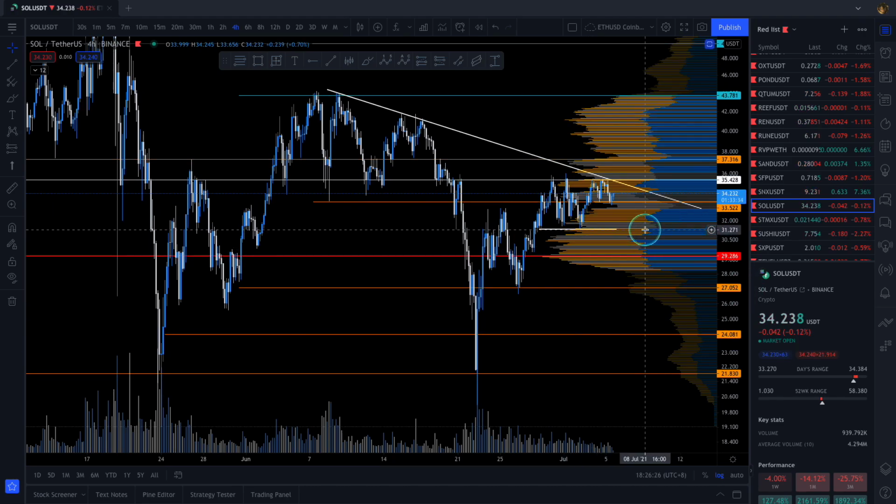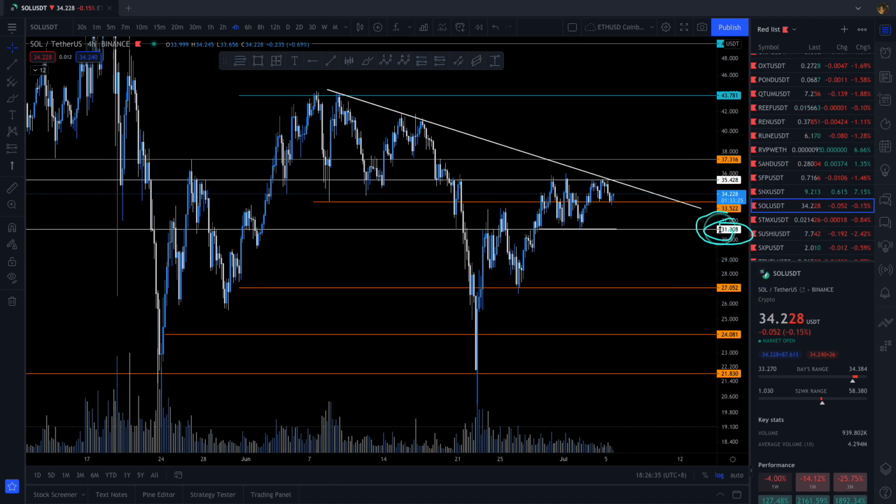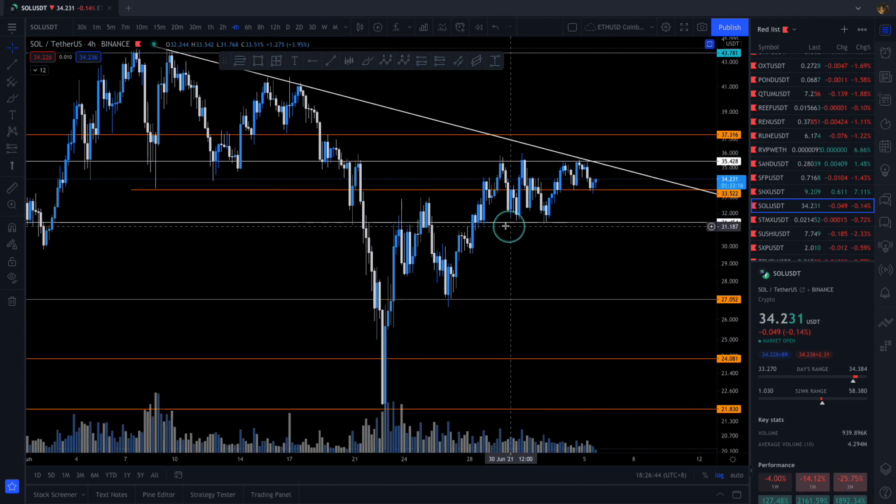So here's going to be your short entry. This is the bearish entry. I want you to mark down this level at 31.3. If the price breaks below 31.3, this is going to be your short entry. Here's what I mean by that. If the price breaks below here, it means that not only are institutions hunting out the liquidity in the market, but we are also getting a market structure break.